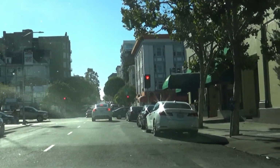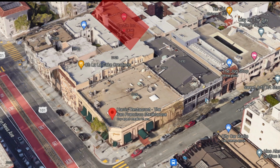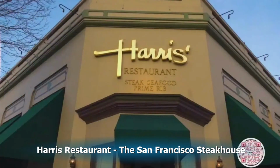And now it's time to head over to where we're going to eat for supper. We're going to be eating at Harris Restaurant, just around the corner from our hotel. They serve steak and seafood here, and we're going to have some steaks.